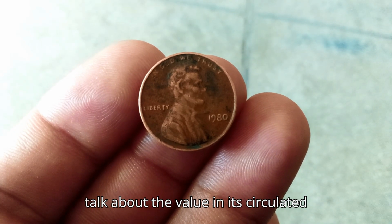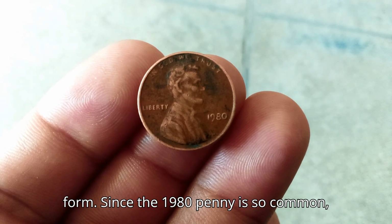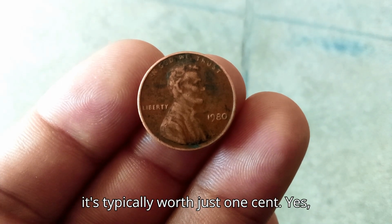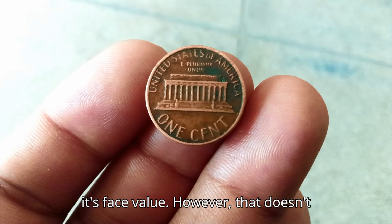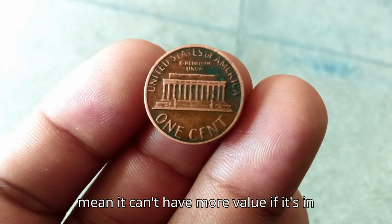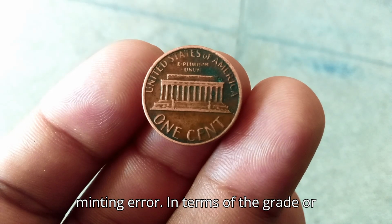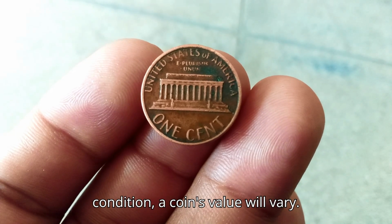First, let's talk about the value in its circulated form. Since the 1980 penny is so common, it's typically worth just 1 cent. Yes, its face value. However, that doesn't mean it can't have more value if it's in better condition or if you have a rare minting error. In terms of the grade or condition, a coin's value will vary.